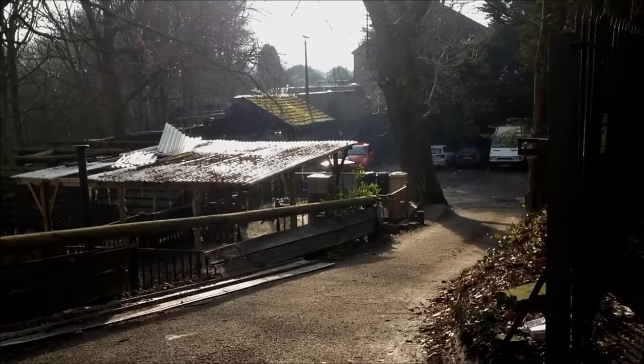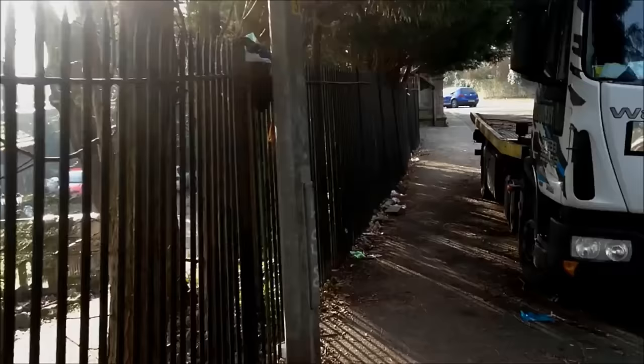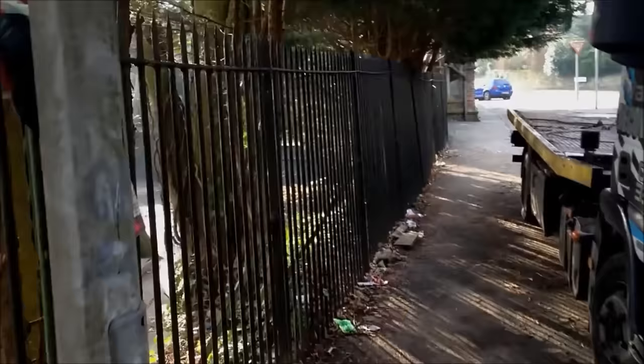Just take a quick butchers along the fence, because we must remember that this is now private property. So if you do come here to take a look at Fred's former property, just try and be a bit respectful.